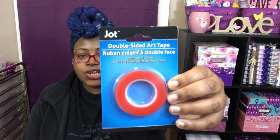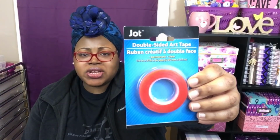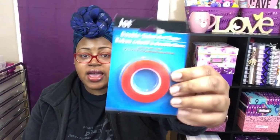Now, a great craft find if you are a crafter, I did come across the Jot double-sided art tape. It is permanent and clear. So this is a great find. This is actually pricey if you go to any other craft store. I know there was a little issue at Tuesday Morning with their pricing of their double-sided tape, the red clear tape. So I know quite a few people were shopping there and having issues with the pricing. So Dollar Tree does have it. It's not as much as you would get at Tuesday Morning, but they currently have it there if you want to check it out.